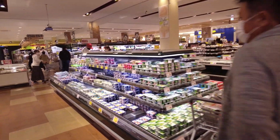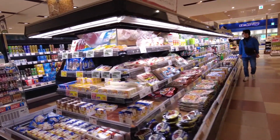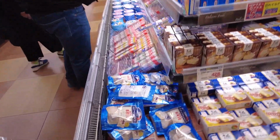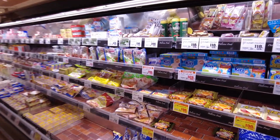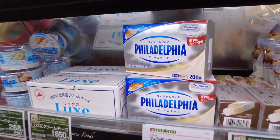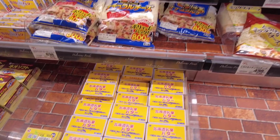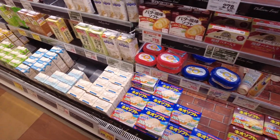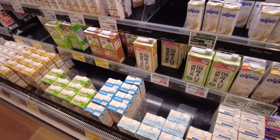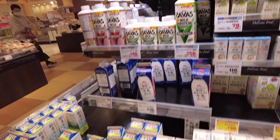And the yogurt section. More cheese. Philadelphia cheese. Kraft Parmesan. And butter. Again, from Hokkaido. Hokkaido is kind of the dairy land of Japan. All the milk and dairy products come from Hokkaido. This is the milk.